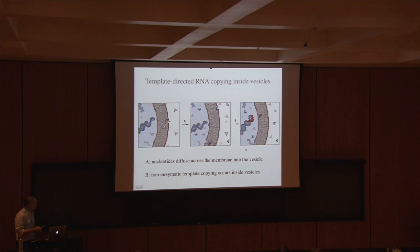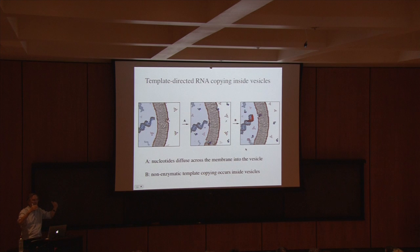Okay, so this let us do an experiment that we wanted to do for a long, long time, and that is to make fatty acid vesicles that have encapsulated primer template complexes. We can take these kinds of structures and add to the outside of the vesicle activated monomers.